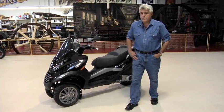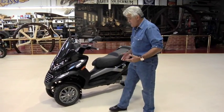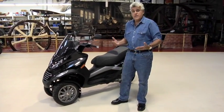I was almost going to say welcome to another two-wheeled segment of Jay's garage, but this is not a two-wheel segment. This is a three-wheel segment. But the cool thing is it's a three-wheeler that runs like a two-wheeler.